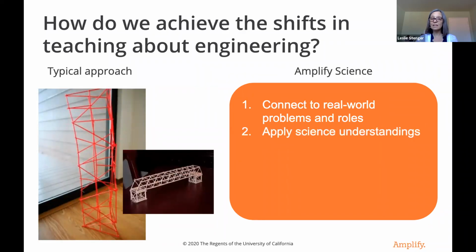The second aspect is applying science understanding. Engineering problems are the perfect opportunity to let students apply ideas about life, earth, and physical science. In a design challenge, like a straw tower or toothpick bridge, the focus tends to be on the design and building as opposed to justifying design decisions based on science understanding. While these activities are engaging, they sometimes are a lost opportunity to let students deepen their understandings in the other domains by applying them in the context of engineering.